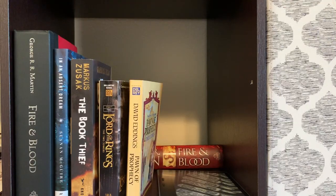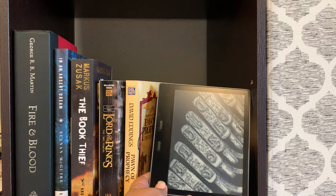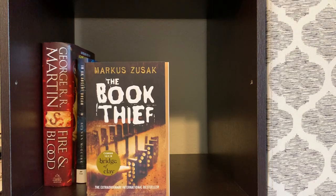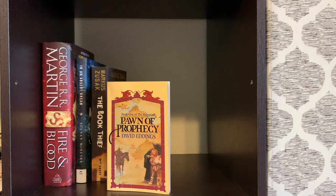This is my currently reading shelf, which I keep under my TV. On the shelf, you can see my Kindle, which stays here when I'm not reading anything on it. Then we have Fire and Blood by George R.R. Martin, In an Absent Dream by Seanan McGuire, The Book Thief by Markus Zusak, The Lord of the Rings, The Two Towers by J.R.R. Tolkien, and Book One of the Belgariad, Pawn of Prophecy by David Eddings.